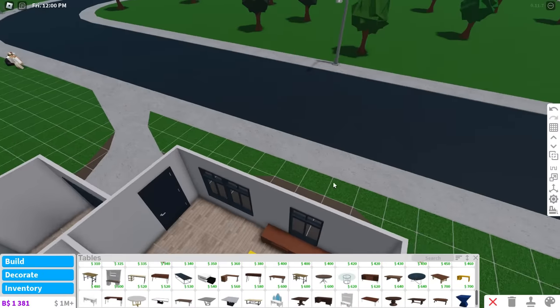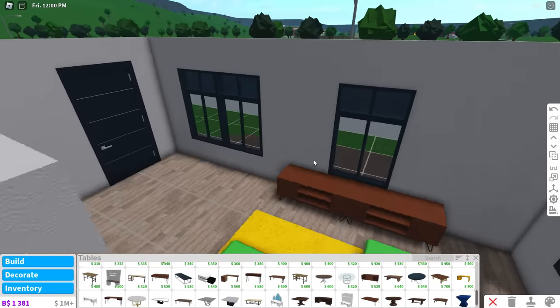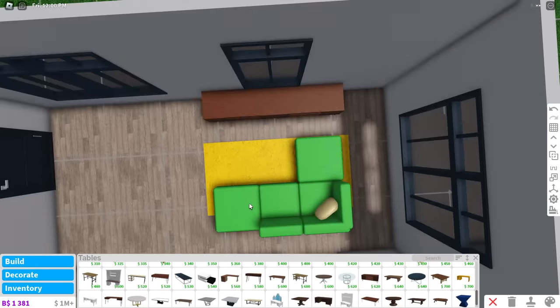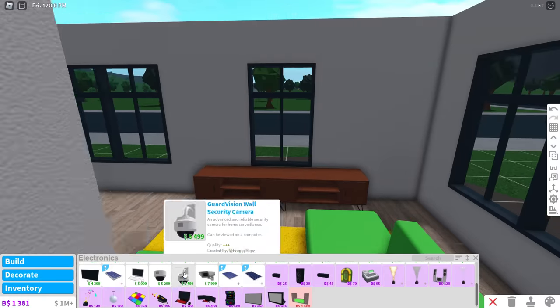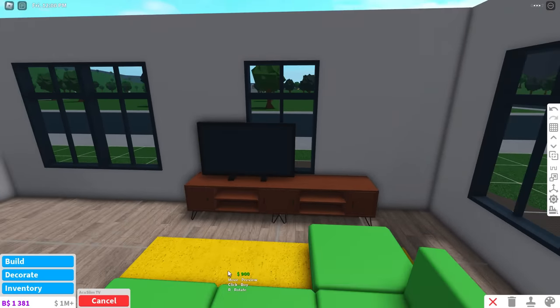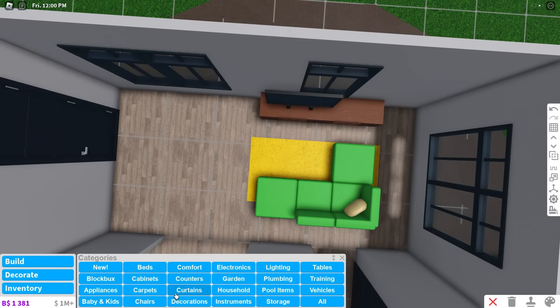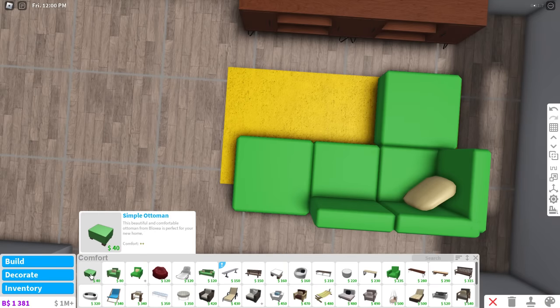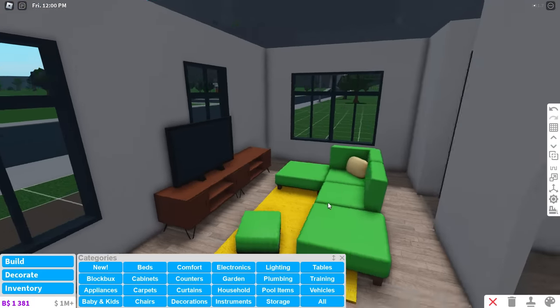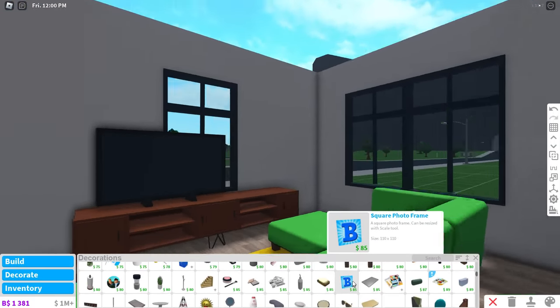Okay, so what I've done is I've combined two windows over here to make a really big window, and I've put a little window centered with the tables here. So now it actually looks organized. Okay, TV. What kind of TV? We're just probably gonna have this regular old TV. And then we're also gonna get some more comfort in, and we're gonna put a footrest right here. There we go. I don't know if we're gonna hit it with custom plants, but maybe I'll do that.